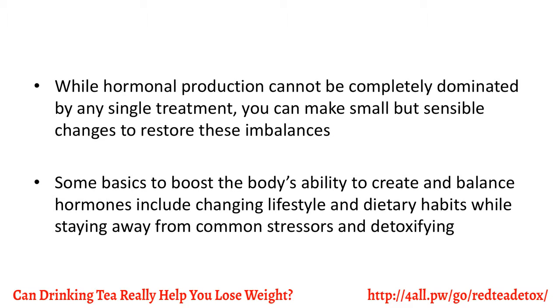While hormonal production cannot be completely dominated by any single treatment, you can make small but sensible changes to restore these imbalances. Some basics to boost the body's ability to create and balance hormones include changing lifestyle and dietary habits while staying away from common stressors and detoxifying.